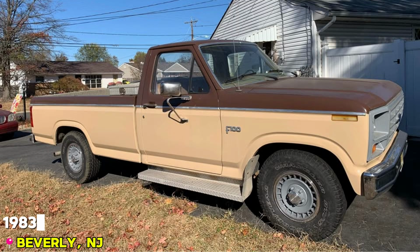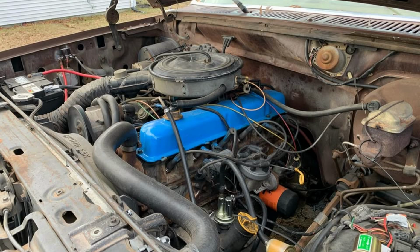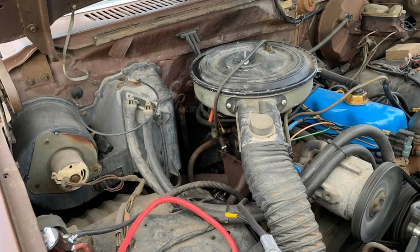Number 8. 1983 Ford F100, price $5,500. This truck is a mostly original example, retaining much of its factory charm with only a few tasteful updates. It features a reliable and smooth-running inline six-cylinder engine with just 12,313 miles on the odometer, making it a strong candidate for both daily driving and classic truck enthusiasts.